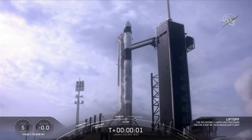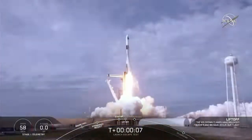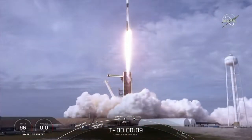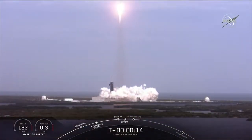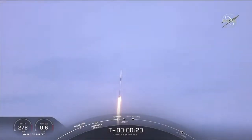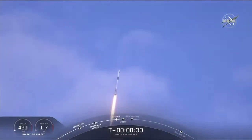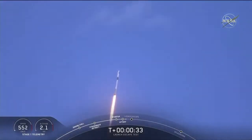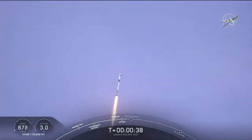Ignition, liftoff. Simplify, aim high. Go Falcon, go Dragon. Vehicle is pitching downrange. T plus 30 seconds. Falcon 9 with the Crew Dragon capsule is heading east from pad 39A. Everything looking good right now.